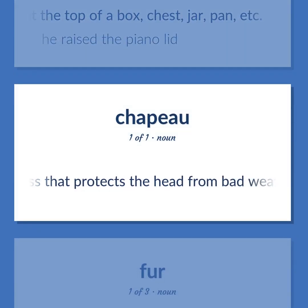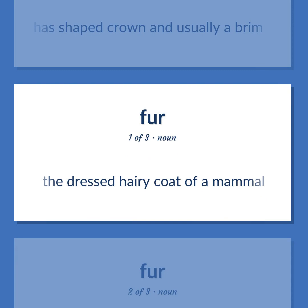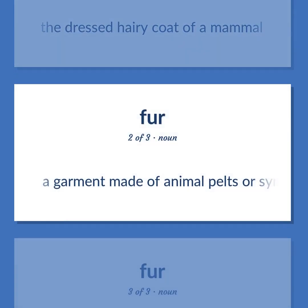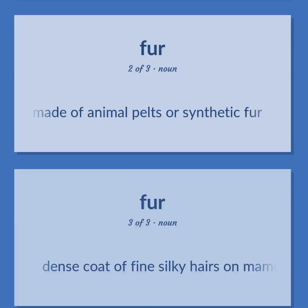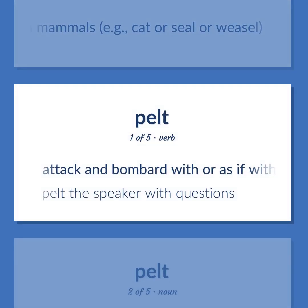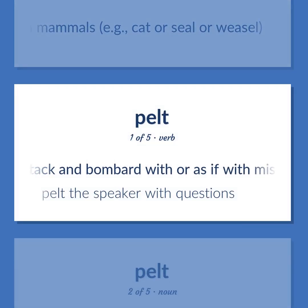Headdress that protects the head from bad weather, has shaped crown and usually a brim. The dressed hairy coat of a mammal. A garment made of animal pelts or synthetic fur. Dense coat of fine silky hairs on mammals, e.g., cat or seal or weasel. Attack and bombard with or as if with missiles. Pelt the speaker with questions.